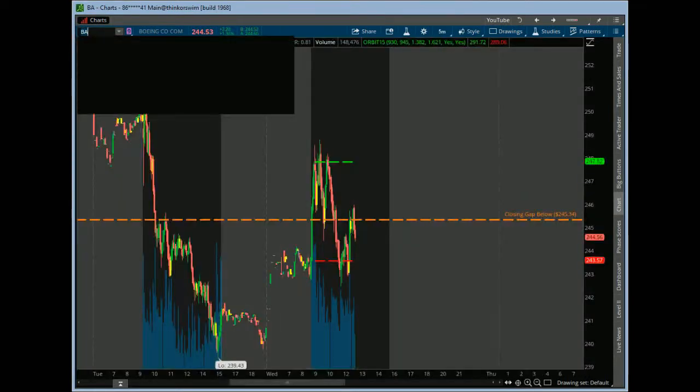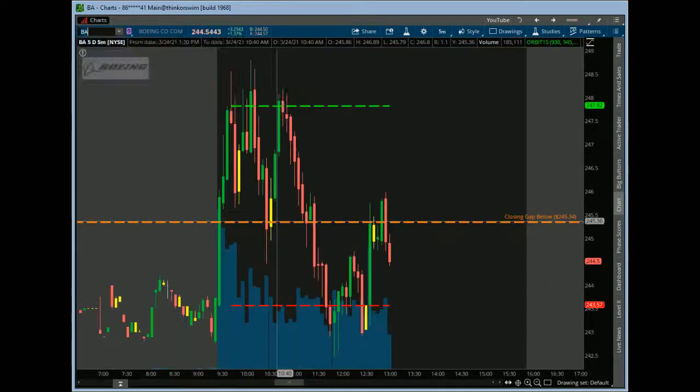Boeing, again, had some relative strength at the open, but it lost it and is trying to bounce here off the 15-hour low, but kind of pulling back here with the weight of the market as it continues to pick up steam here to the downside.